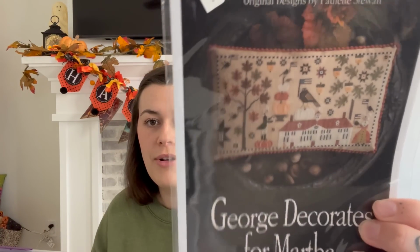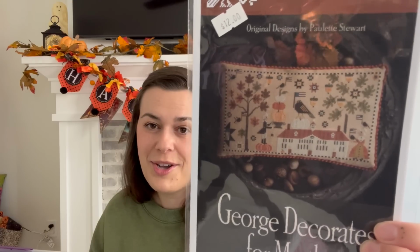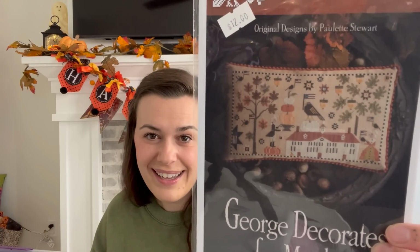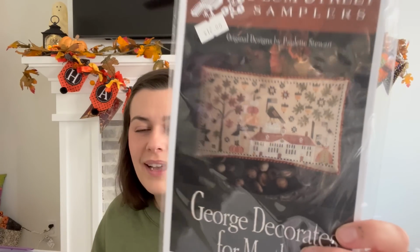Okay. So I also bought Plum Street Samplers George Decorates for Martha. I saw this earlier this year stitched, and it is so pretty. I love the stack of pumpkins he's holding and that giant eagle or crow. It's a crow, I think, standing on the white pumpkin. I love it so much.